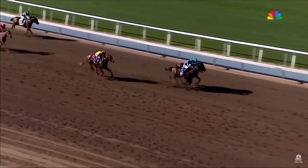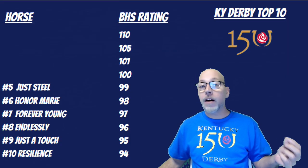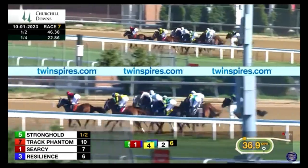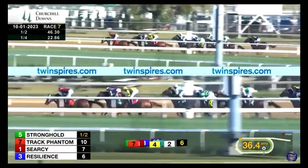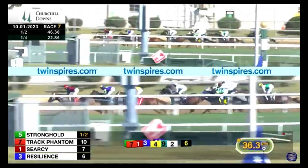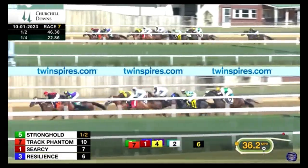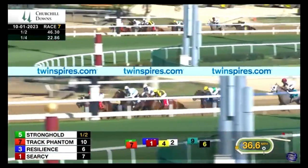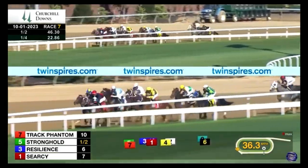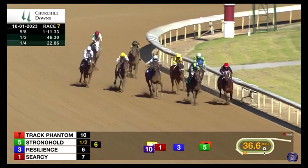That race was one of the ones that did it for me. Most of his successes have come out of California, but he did earn his maiden win at Churchill Downs going a mile, where he beat Resilience and Track Phantom on October 1st. So he's beaten some of these top contenders at Churchill Downs. So there's no reason why this one won't be on your radar. I think he ought to be decent value, 6-8 to 1. I'd say somewhere in that neighborhood. So I'm going to keep an eye on the tote board.